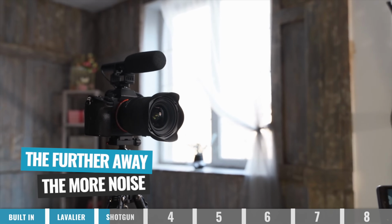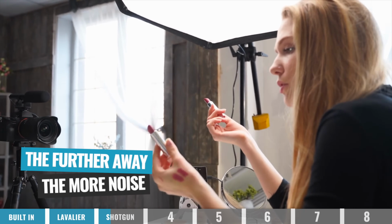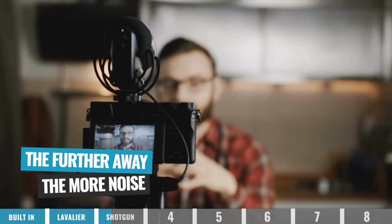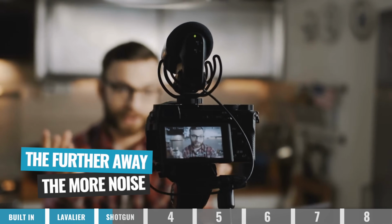Now as for some of the downsides or the disadvantages with shotgun microphones, if you're going to be filming in areas with a lot of background noise or a lot of echo, the further away you're mounting that microphone on top of your camera or next to your smartphone, the greater that distance is between yourself or whoever's presenting and the microphone, the more background noise and more echo you're going to capture with your audio. So the worse the audio is going to be.